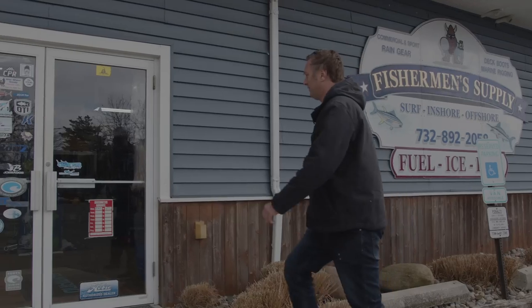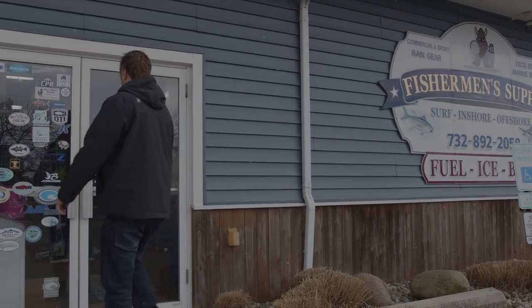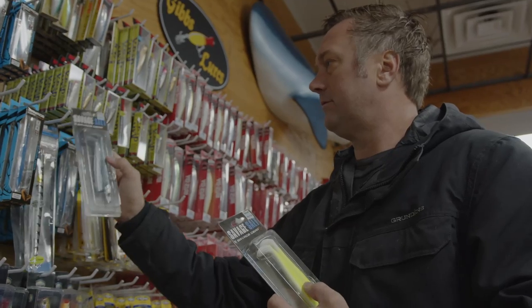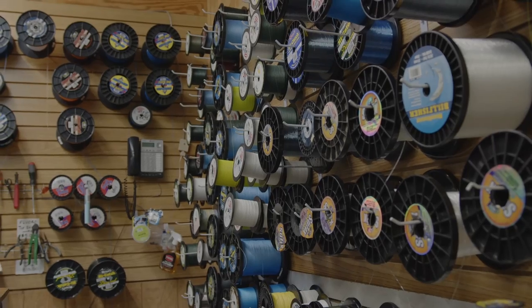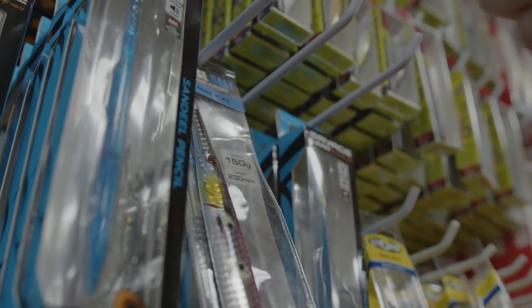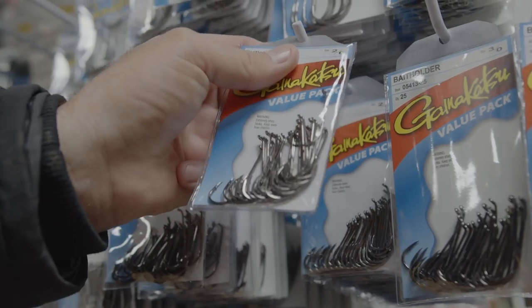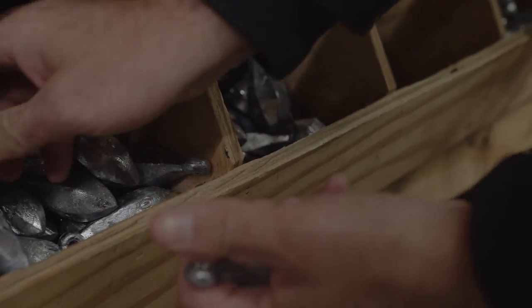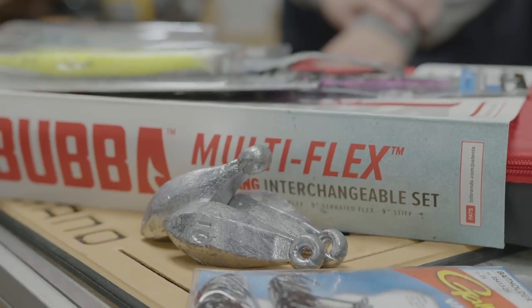Offshore sea bassing starts with heading to the right tackle shops to pick up the gear needed to ply the deep water shipwrecks. My local connections at Fisherman Supply and Grumpy's Tackle are always dialed in. I'm prepping with some Savage Gear jigs, proper Bubba knives, 2.0 to 5.0 bait holder hooks, and an assortment of bank sinkers from 8 to 12 ounces to start the tackle box off right.